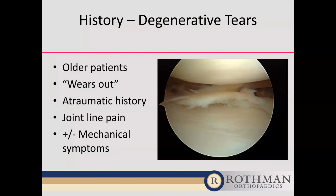Now, we also see many patients with degenerative tears, and these are, when I use this term older, I mean, first of all, that's a moving target. I just turned 51, so certainly that's not old, and we've got to consider what that means. But as people get more wear and tear on their knee, you can get a degenerative tear. And this can be an atraumatic history. There usually is still associated pain on the joint line in the area of the tear, and they may or may not have mechanical symptoms. And sometimes people say, how did I tear my meniscus? It can be either, it's like a pair of jeans that wears and wears, and eventually you get a hole in it, or you have some kind of minor trauma that creates a tear.